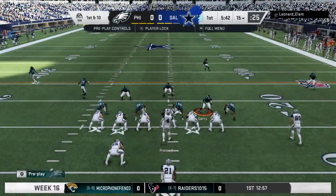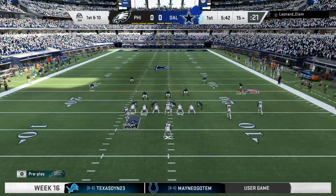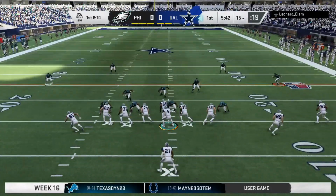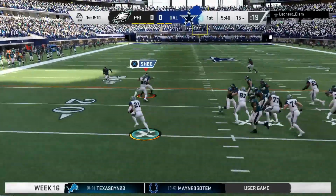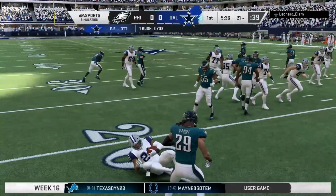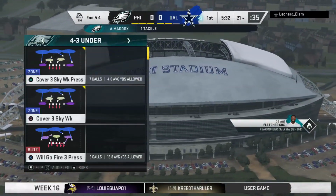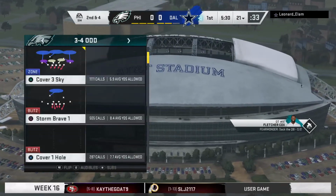So Prescott and the Cowboys now with a 1st and 10 at their own 15. Here's the first carry for Ezekiel Elliott, and he'll take this one up over the 20 to the 21-yard line. It's a 6-yard gain on the ground, and that'll make it 2nd and 4.